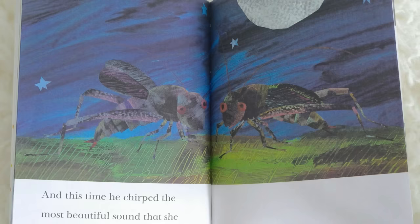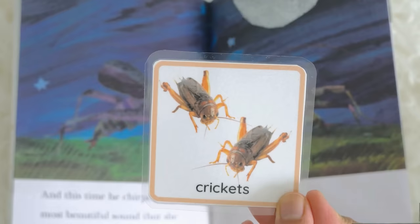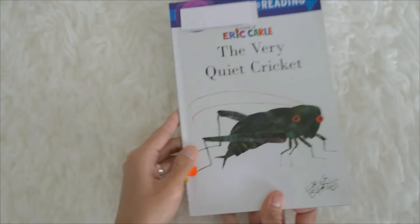These two are both crickets. So both of these insects are crickets. They look like this. Crickets. The end. And that's the story of The Very Quiet Cricket by Eric Carle.